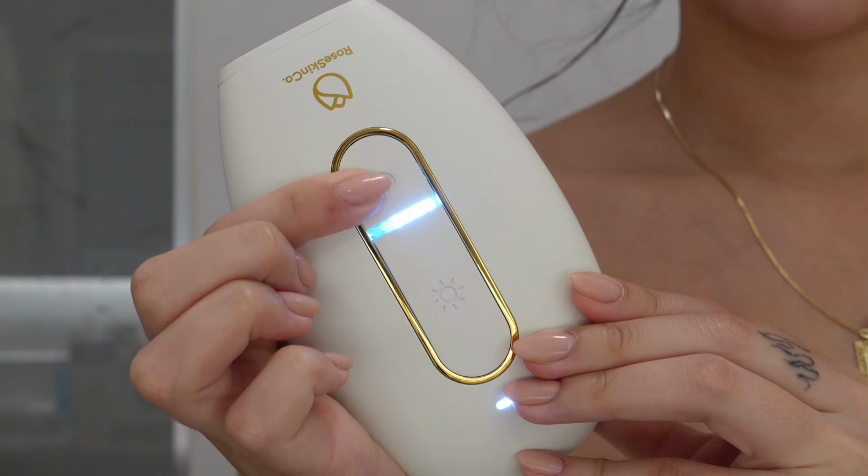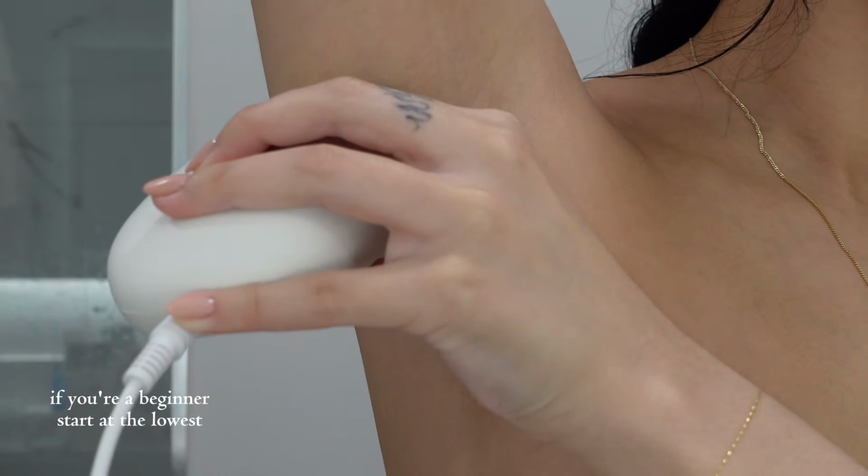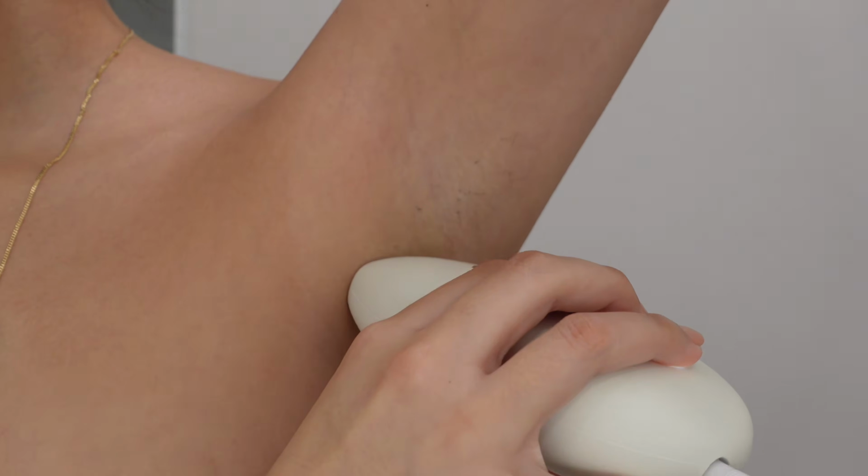There are 6 intensity levels to this device, and I started using it at about intensity level 4, and now I can go all the way up to the highest, which does not hurt. Trust me, it is not painful. I would describe it as a little bit spicy, like a little pinch, but it's nothing painful, nothing unbearable.